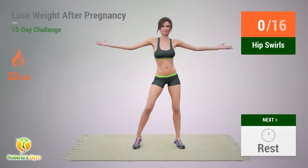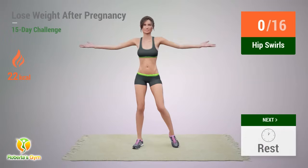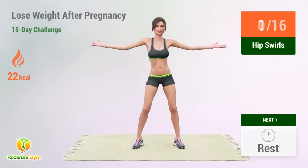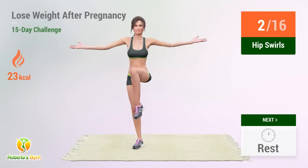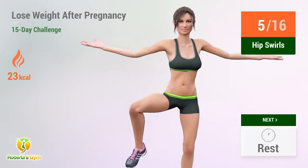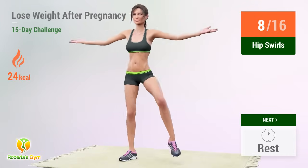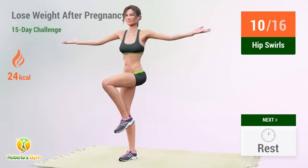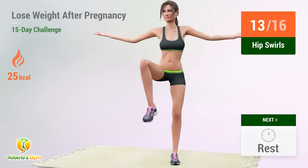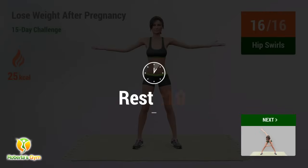Up next, hip swirls. In 5, 4, 3, 2, 1, go. 1, 2, 3, 4, 5, 6, up to 16. Rest time.